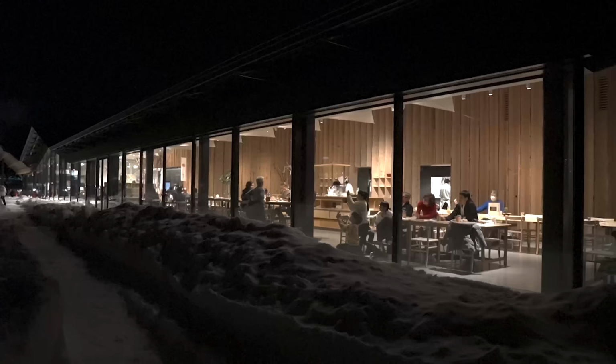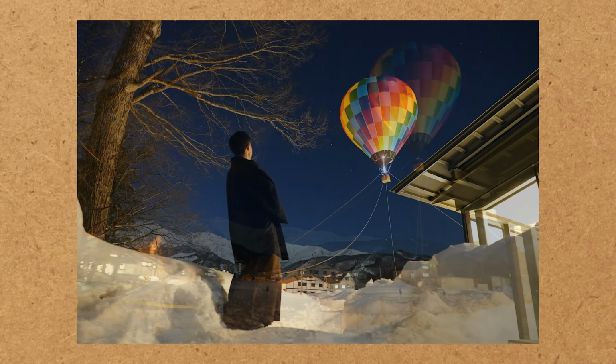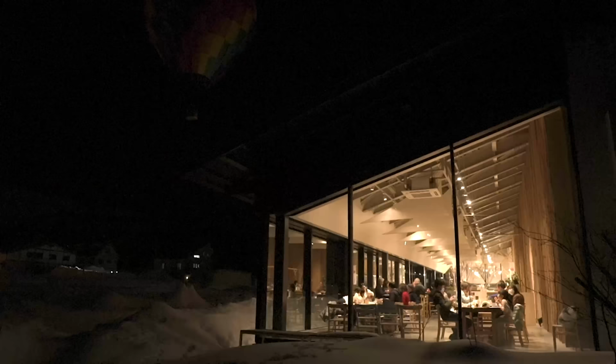When I was relaxing, I heard some noise from outside. Then I found that a hot air balloon event was being held. A colorful balloon floating in the clear night sky. The scenery was so beautiful that I didn't think it was in Japan. I'm looking forward to breakfast at this fashionable restaurant tomorrow morning.